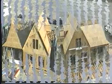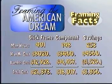Overall, the component-framed house required 253 fewer man-hours for a savings of $4,560 in labor costs. However, the component house lumber package cost $1,529 more than the stick-frame house because it included the component manufacturing costs. Final totals show a net savings of $3,356 by the component house.